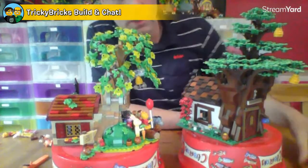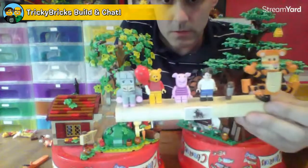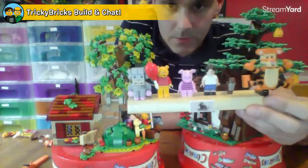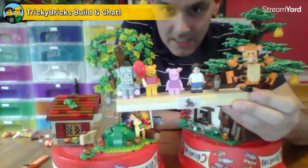Yeah. And when I was doing the minifigures, the problem I had was... can you see them there? Yeah. The problem was... Look at Tigger. Your brick-built Tigger is genius.